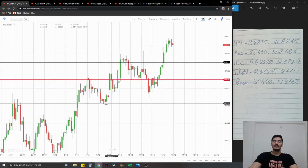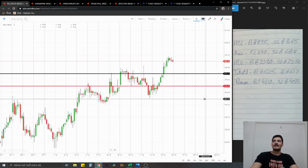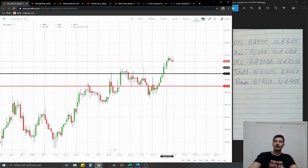So starting from the equity side of things first, as usual, kicking it off with the first trade that we have is a long on HCL Tech. The entry is really simple. We have a previous swing high broken strongly today. We're going to take an entry at that exact level of 875. Stop loss 865. Ideal targets 1% on the upside.